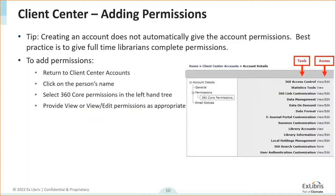Once the Client Center account is created, it doesn't actually give you permissions. You'll log in and basically see nothing, more or less, if you have not had permissions added. Once the account's created, in the very same section, whoever's creating your account can click on your name and go to the 360 Core Permissions section. Now, even if you have Summon and 360 products, it's all under 360 Core. And they can go ahead and grant you view or view edit permissions for the various parts of your service.